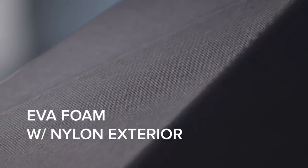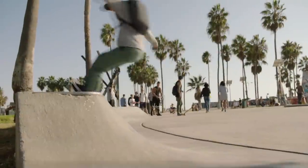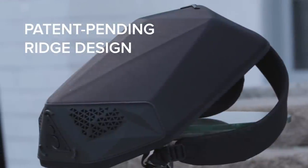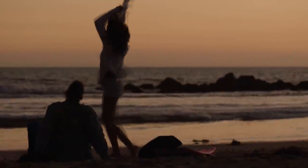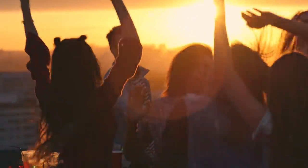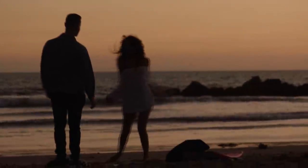Speaker Backpack shell is made from an EVA foam covered in nylon, making it both lightweight and strong. The foam creates a firm structure that protects your carry without being super rigid or sacrificing comfort, while the nylon makes it soft to the touch. And our patent-pending ridge design gives Speaker Backpack a unique, futuristic look that's sure to turn heads. Whether you're at a kickback on the beach, a full-out rager on the roof, or simply want to play some beats during your pickup game, Speaker Backpack gives you everything you need to get the tunes going and bodies moving everywhere you go. Back our campaign now and be one of the very first to get your own Speaker Backpack, because life is better with a soundtrack.